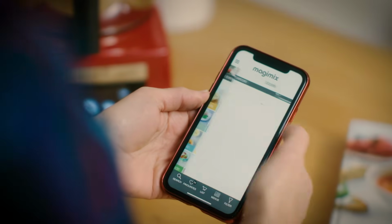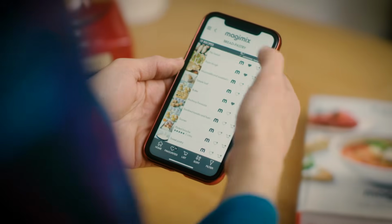The other thing that you have is so many people are using this machine around the world. Therefore, you have communities on platforms such as Facebook, but also blogs.